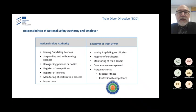Here you see also a small symbol, the symbol for the safety management system. This circle is a symbol that includes all the elements of the SMS published on our website, and it summarizes the content of the safety management system. It is put here because competence management is, of course, a very important element of the safety management system. And this way, there is a connection between the train driver directive and the SMS requirements, as everything the employer does in regard to train driver certification is also automatically a matter for organizing the safety management system. It must be implemented in their company safety management system.